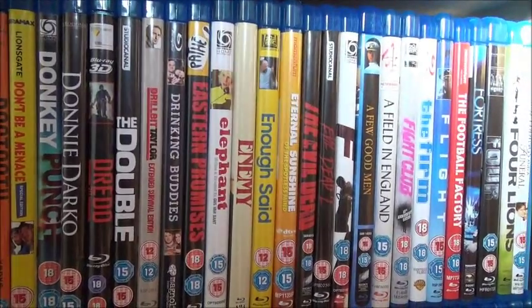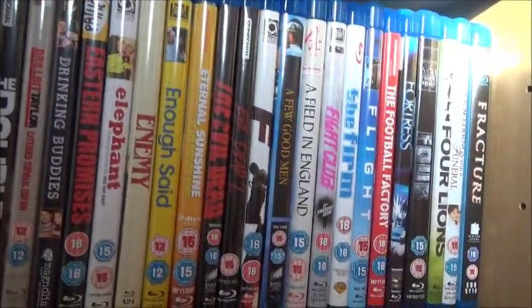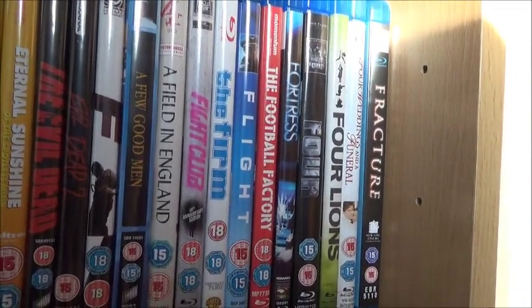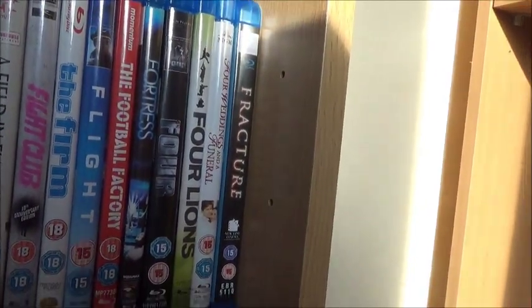Enemy, which I still haven't seen yet, but I'll probably wait till the UK release comes out in February. I'll probably flog that. A Few Good Men. Got some kind of low budget British films there. Got Fracture at the end there. Then the next bit.